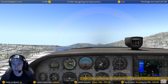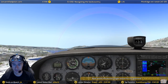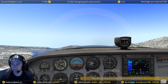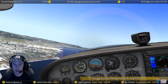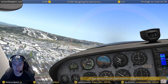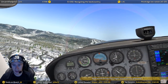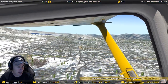Alright, 7,700 is our traffic pattern. So let's get going here. Some terrain over there. Hey man, yeah, I'm doing well. Really enjoying myself here. Except for the X-Plane crash. Now my indicated airspeed is a bit low. Lower than usual, which makes sense because the air is thinner, so our indicated airspeed is a bit less. Got a lot of terrain here, which makes flying a traffic pattern at Big Bear a bit more challenging. Should have also made that announcement, by the way, that we're on the crosswind.